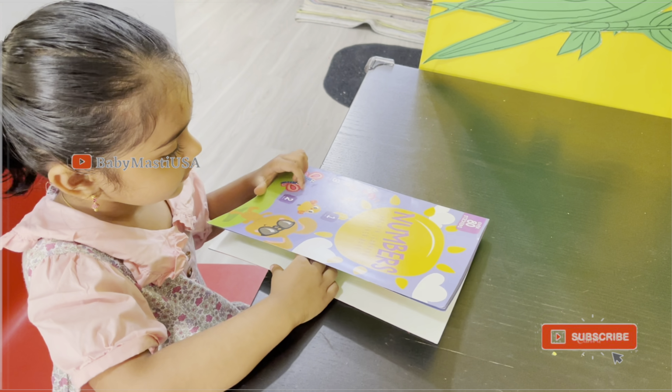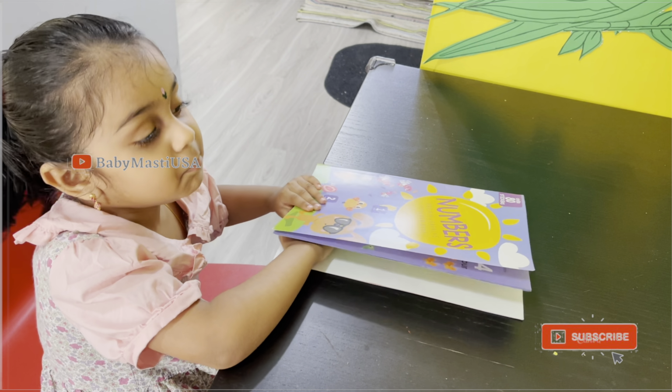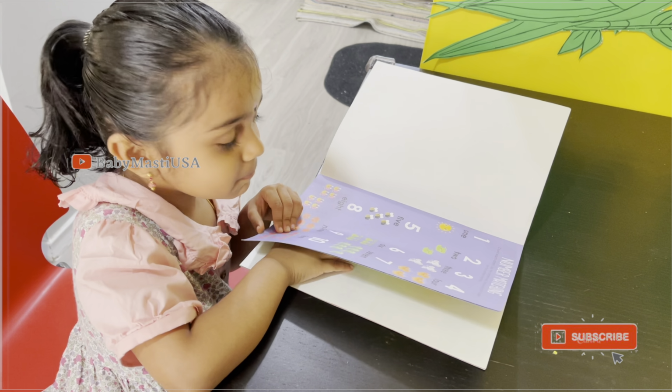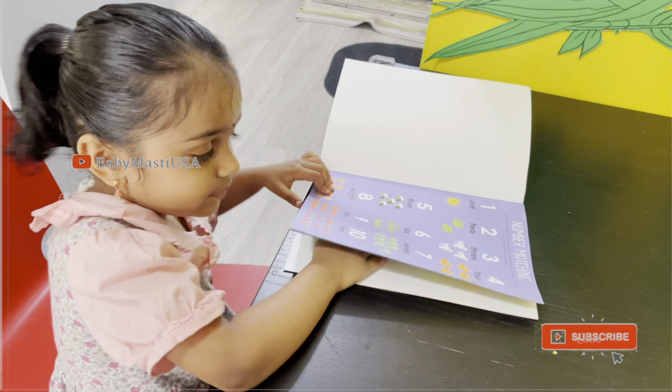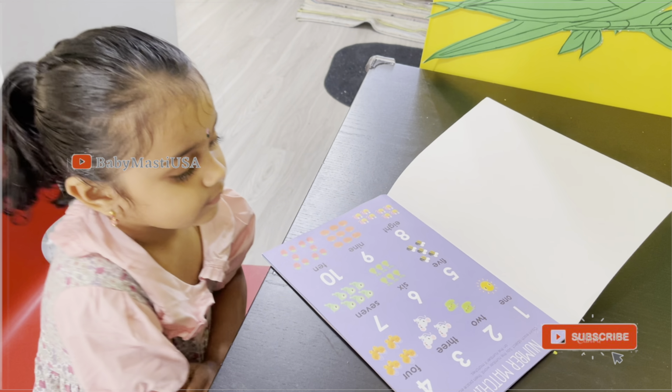Of the book? Okay. What is the name of the book? Numbers. Come on, open the first page. Come on. Okay, come on, read. Number matching. What is that? Number matching. Okay. Put your finger. Come on, what is that first one?